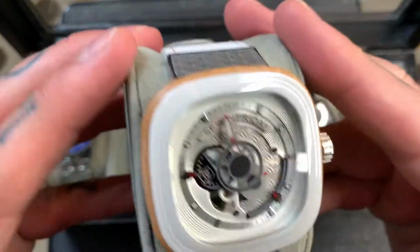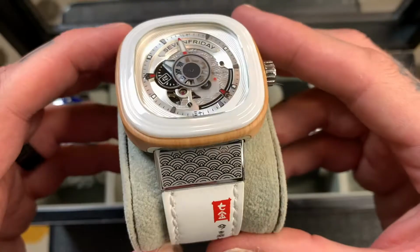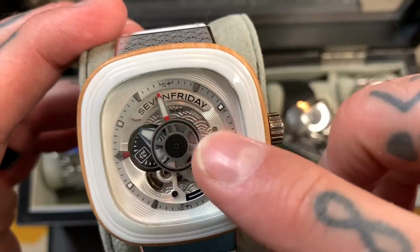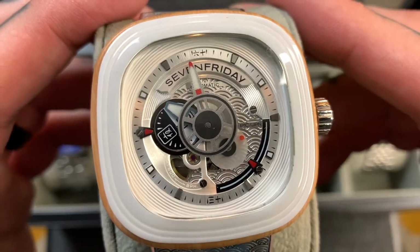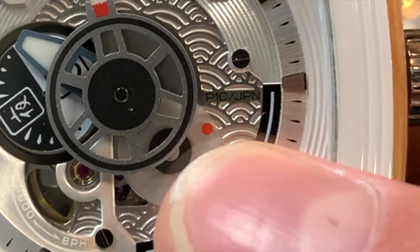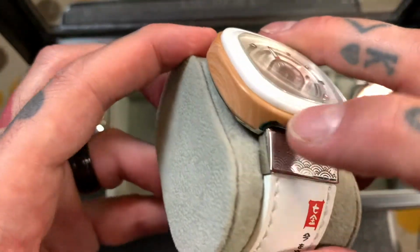The second one here that I love is my 7 Friday limited edition Japan edition. It's got the raked stainless steel on the background. That's meant to represent the raked sand of a Japanese Zen garden. It's got the multi-layered dial, with a sun moon feature at the 9 o'clock position. The second hand is this little red dot that rotates here. It's actually not wound right now. It's got the cherry wood outer case.